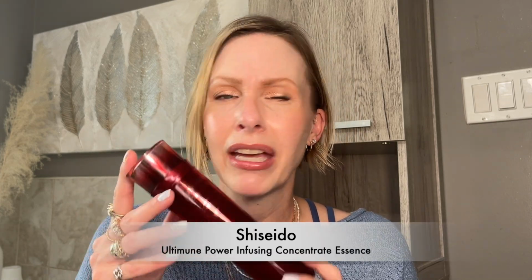There's also this one by Shiseido. This is another Japanese brand that I just don't feel many people talk about. And this is their Udermine essence, and it also has fermented ingredients in it as well.